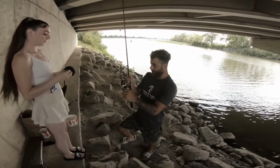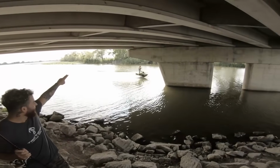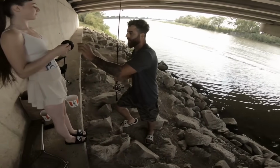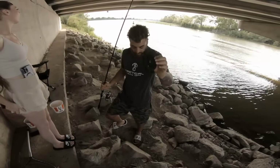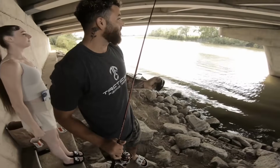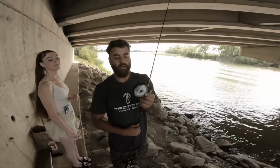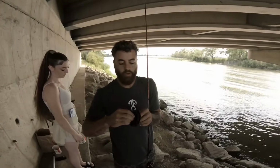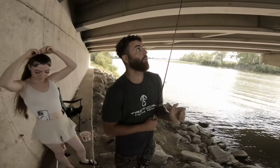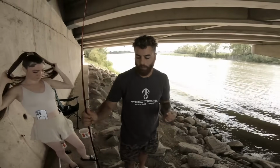Okay, so we're just about done. You guys can see that spool is now all empty. As you can see, this is what we used, just a little stick. We just put this stick through this little hole here, and you just hold it like this, and that's pretty much it. We're gonna throw that out later. Do not litter, guys, especially in your fishing spots. So we're gonna rig up, and we'll see you in a bit.